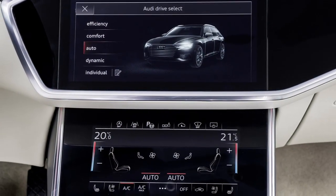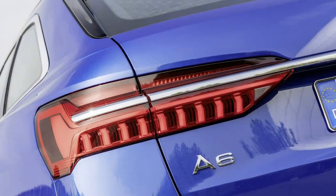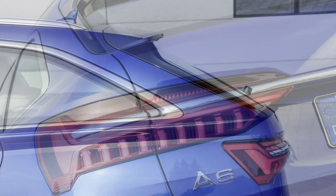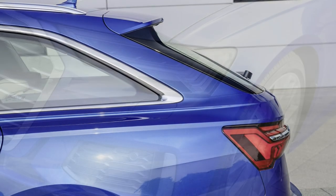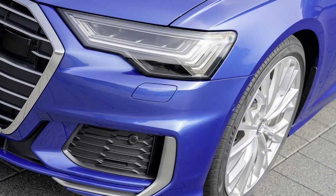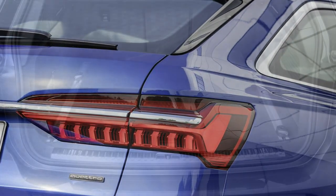Pre-sense front with lane departure warning. Front and rear parking sensors with rear camera. Keyless start. Cruise control. Climate control. Electric tailgate. S-Line builds on this with S-Line front and back bumpers, body skirts, matte black diffuser and front grille.